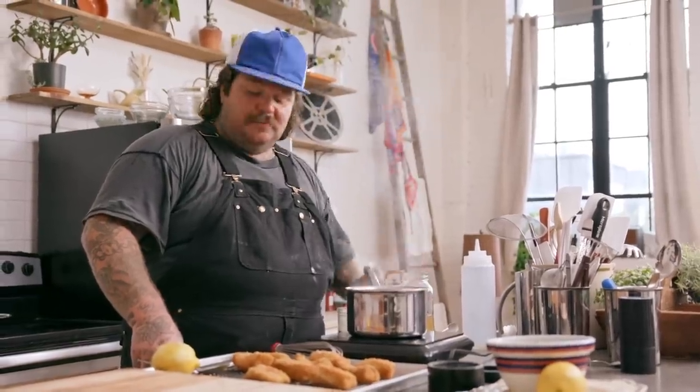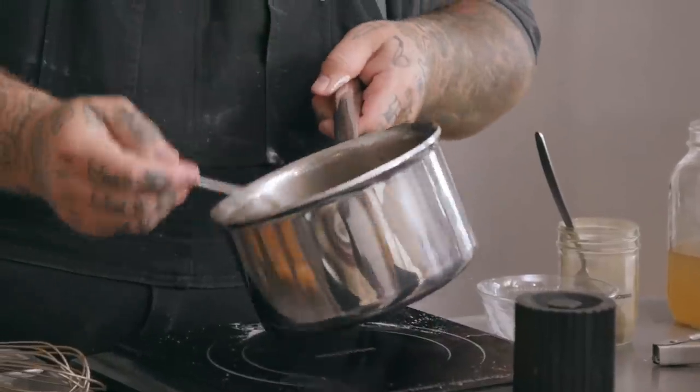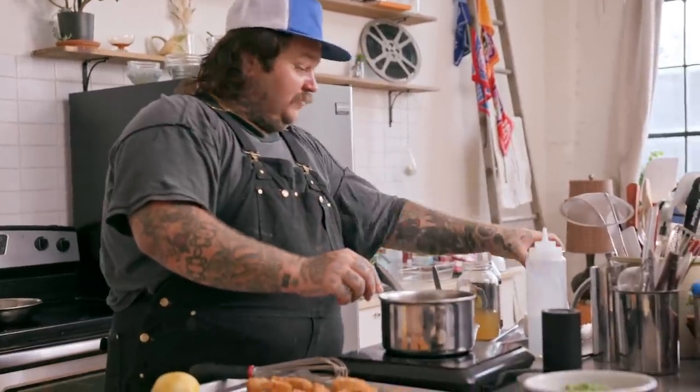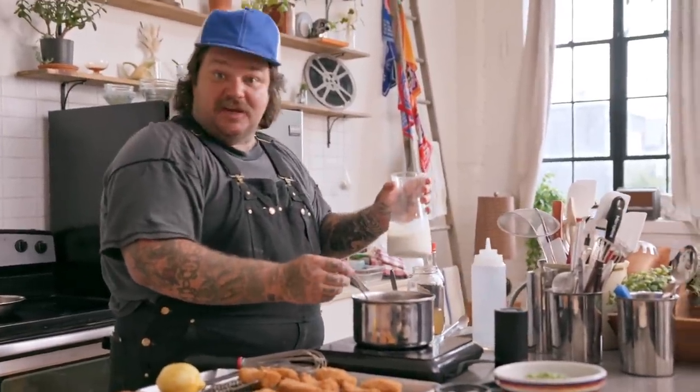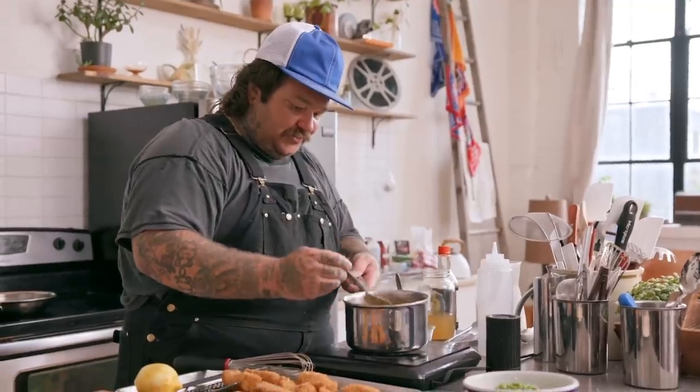Boom, done. Gravy. Perfect every time. Mmm. We have our gravy consistency. Now, what I wanna do is add some heavy cream, double cream, 35% cream, all great. Oh my goodness, let's try this.